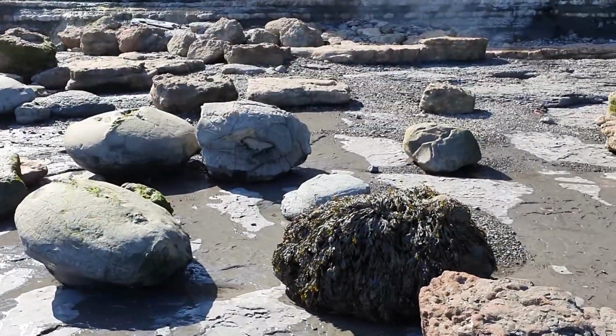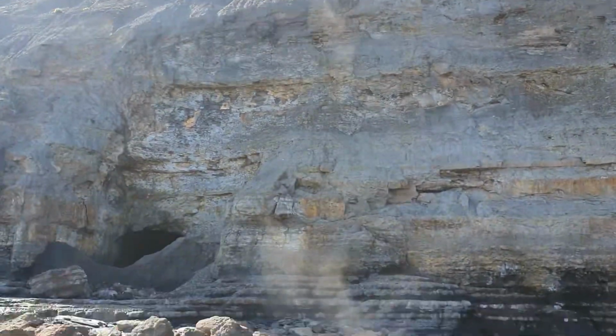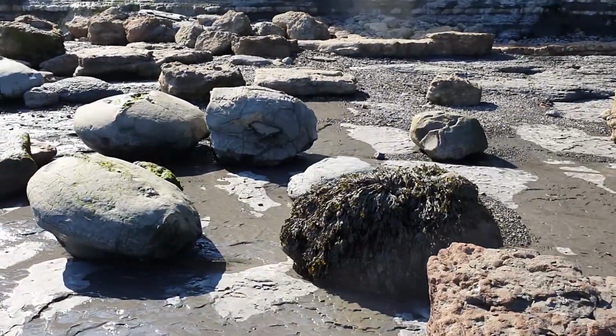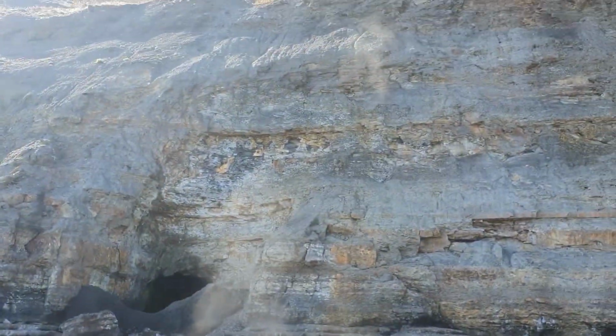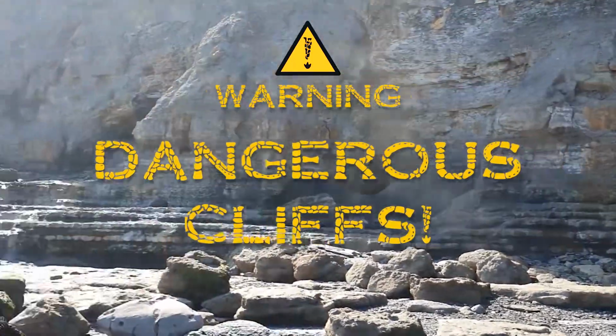Cool. A load of stuff just came down from the cliff. Whew, I'm glad I am at least 10 metres away from the cliff, because if I'd been underneath that, I'd have a bloody big headache now. So these cliffs are very dangerous, and whew, that gave me a bit of a shock.